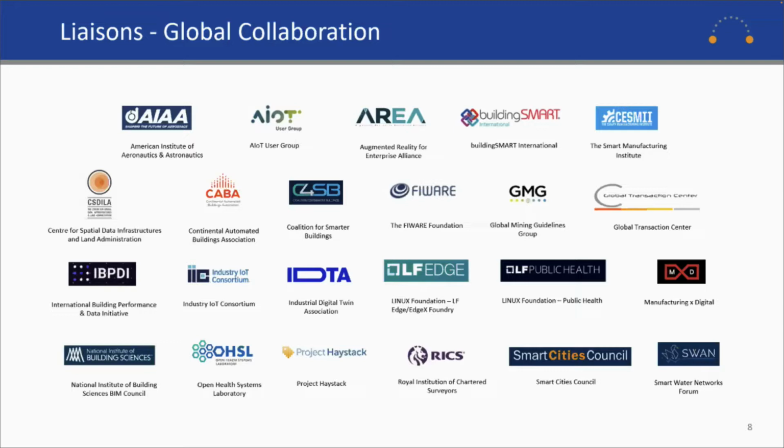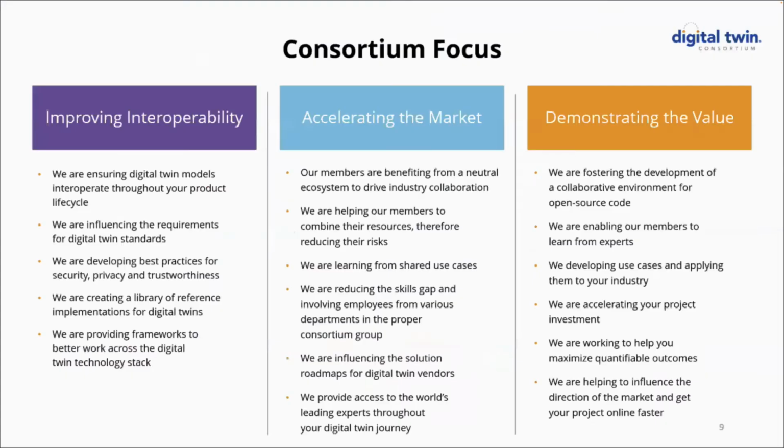So you can see here, this consortium really has ties around the world, as well as organizations throughout, so we can extend and really drive not just the awareness, but the adoption of digital twins and enabling technology. Here you can see focused areas, interoperability, critical. How do we accelerate the market? How do we provide the collective best practices together to help requirements for standards?